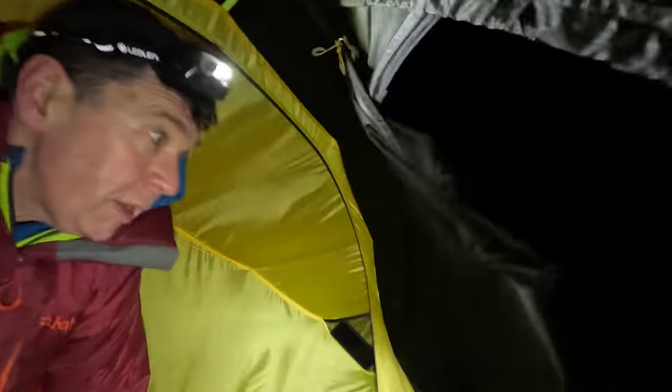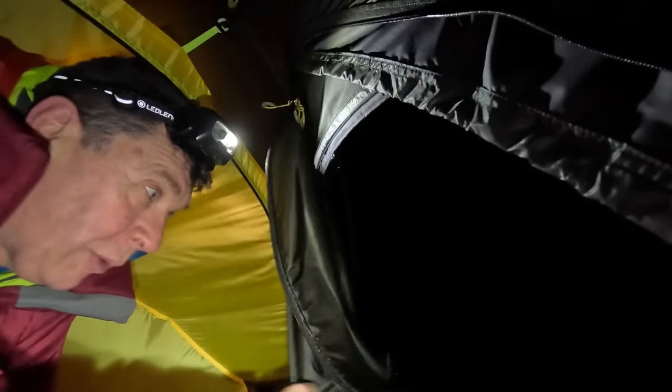But absolutely loving this door quick tie back thing. That's super convenient, that. Just hook that on the pole and pretty secure, not going anywhere.